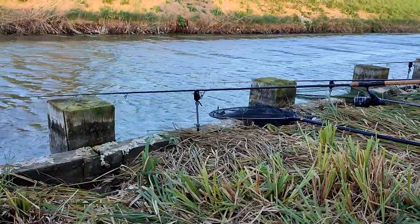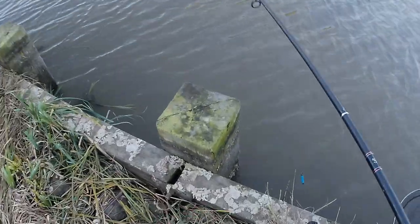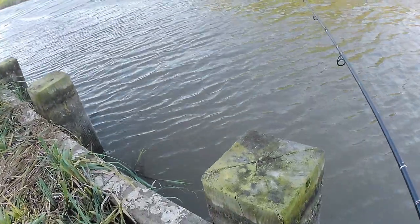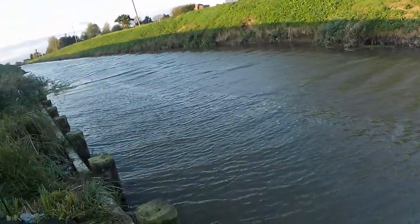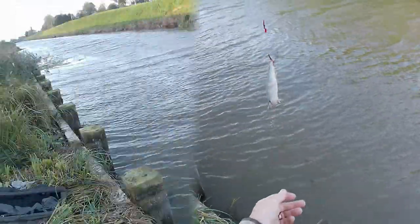And it looks like we might be in. Oh, it's off. Struck too soon.